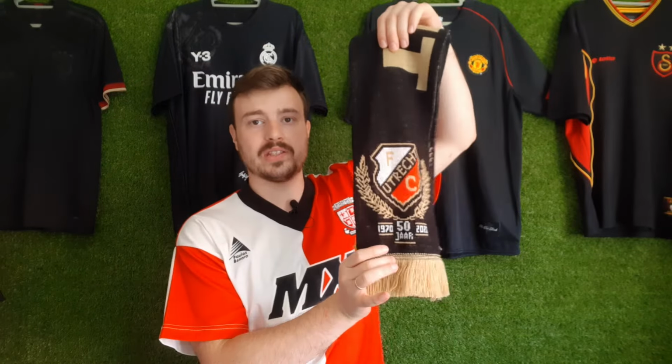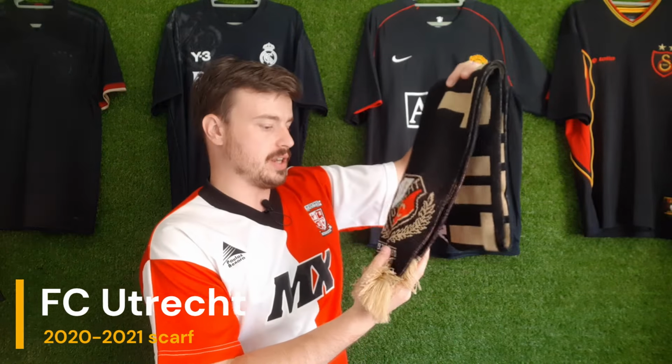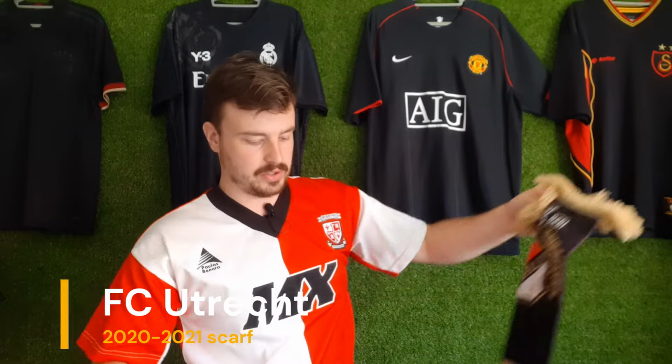I'm back home, and that means I will show you guys the shirts I picked up today. But first of all, I would like to start off with an FC Utrecht item which I picked up. It is this scarf, released for their 50th anniversary.